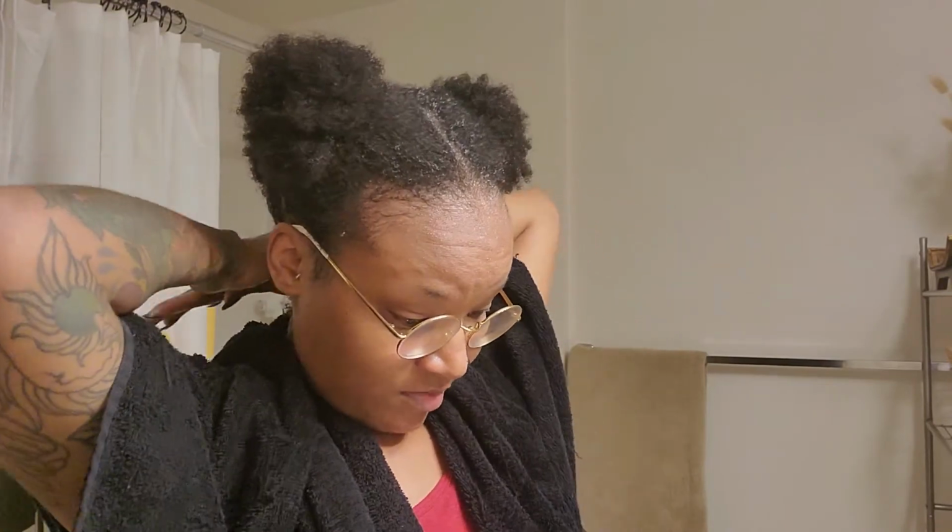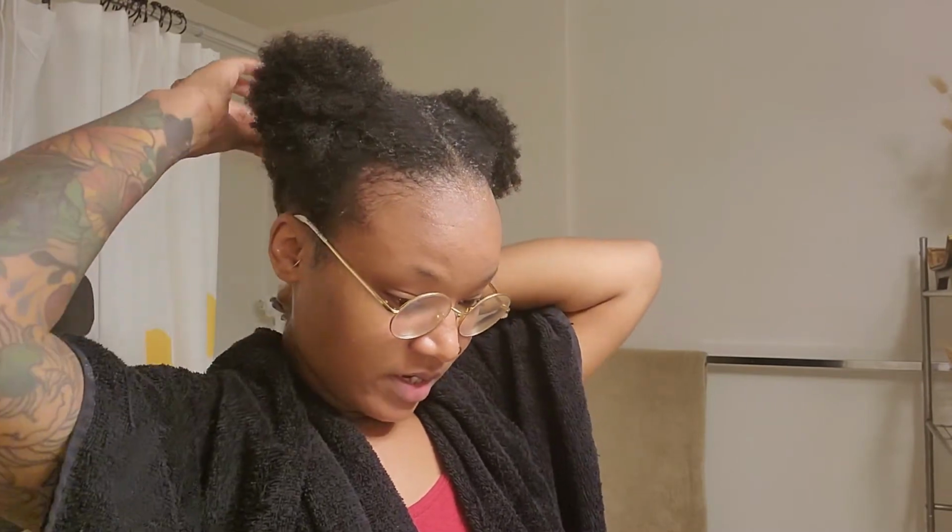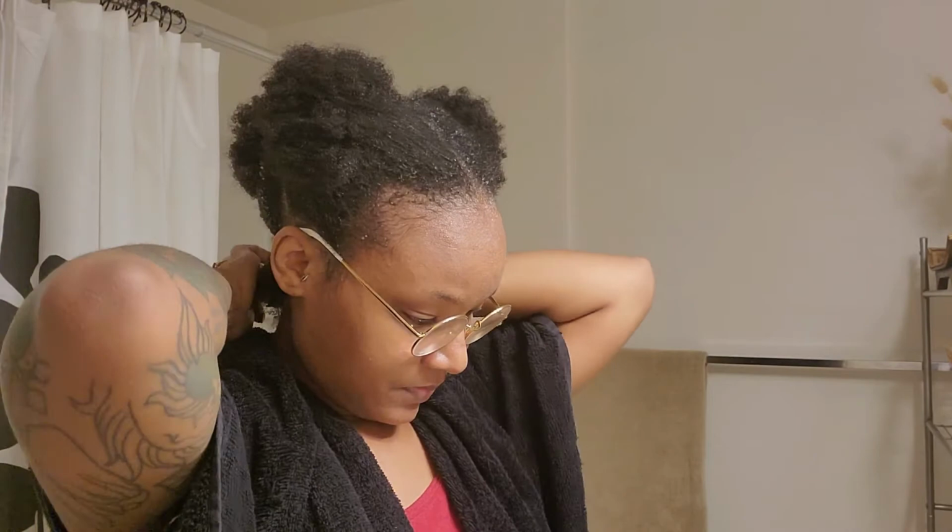So I'm just going to do a simple twist out. I'm just going to do one for you guys because, again, no one wants to sit and watch me do a twist out in my hair because that will probably take forever. So I'm going to use a little bit, work through my hair, make sure I'm getting my ends because we all know CeCe hair is playing a catch-up game with being dry on the ends.